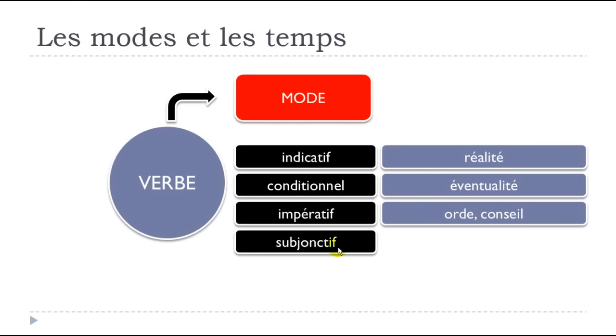And then we'll have the subjonctif, which can be quite tricky, especially at the beginning, because it doesn't really exist in English, and it's to express what we call le sentiment. So basically we'll have these main moods: l'indicatif, le conditionnel, l'impératif, and le subjonctif. It does mean that in all these moods, dans tous ces modes, you will have different tenses as well.